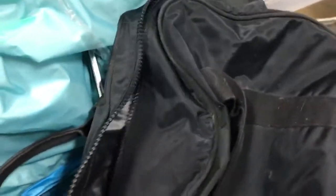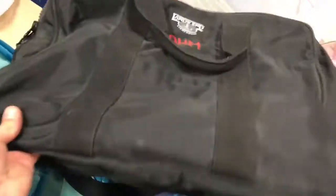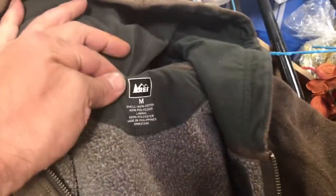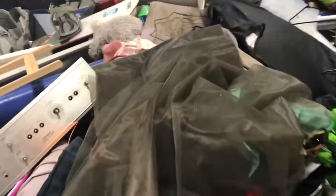I was on the search for these forever. These old coffee pots. That one didn't have a lid, so. Really solid bag here. Real heavy nylon. YKK zippers. That's what you're always looking for. Always check the zippers. If they're not YKK, don't get it. Really cool microfiber with a hoodie. REI. I should have got it. I grabbed it, and I thought about it, and I said no, but it was cool. Front zipper, hoodie. This was neat.